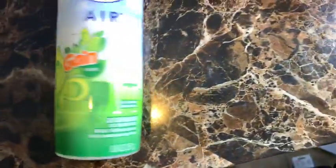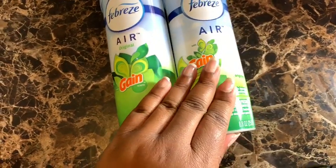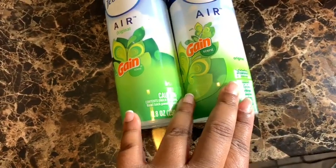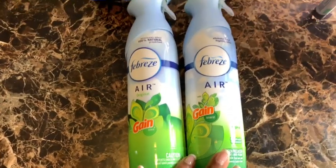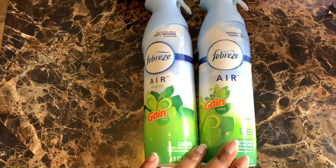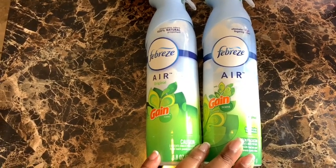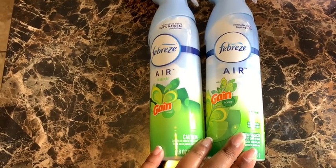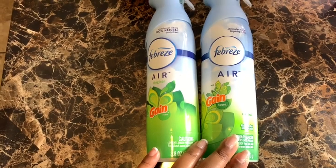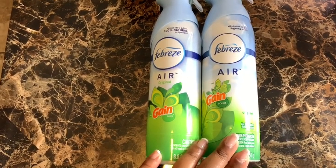All right, so the Febreze was on sale for $2.99 per bottle. I like the Gain scented Febreze. It smells really good. All right, so $2.99 times two made it $5.98. I had a buy one, get one free coupon, and I passed inserts for P&G. So it took off $2.99, making my final out-of-pocket per bottle of Febreze $1.50 per bottle.